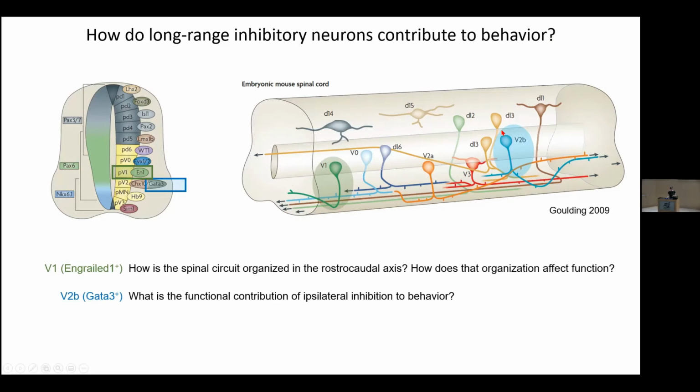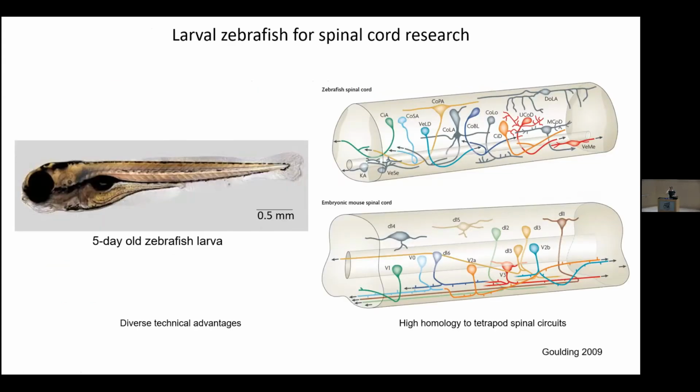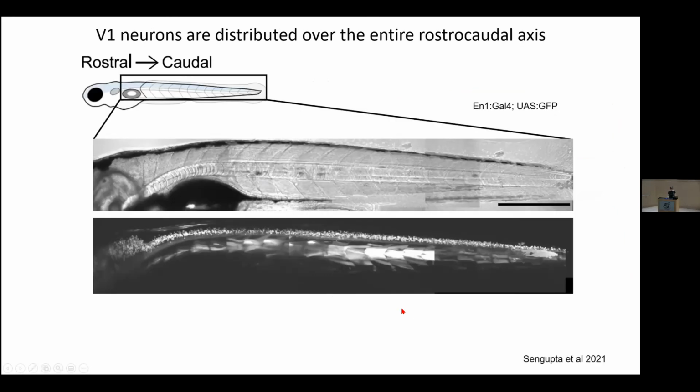And then a second population of inhibitory neurons that sends inhibitory inputs in the opposite direction, and why we think these two end up having very different consequences for behavior. Okay, I just told you this, larval zebrafish, they're great for spinal cord research, a lot of homology, all of these populations we can find in the zebrafish now. So let's focus specifically on this V1 population. They're defined by the transcription factor engrailed 1.